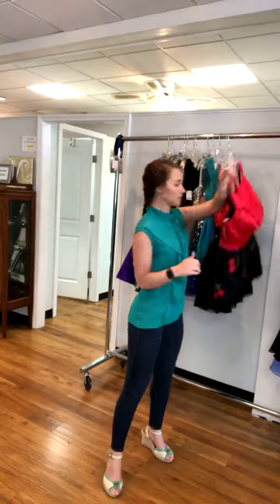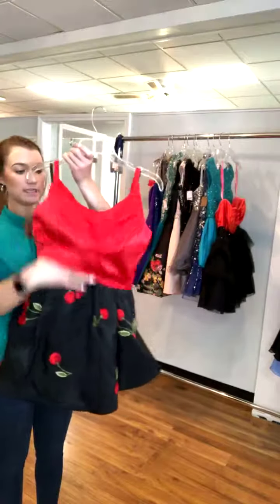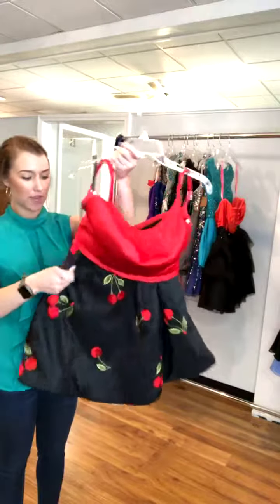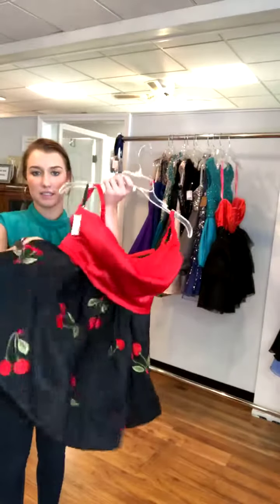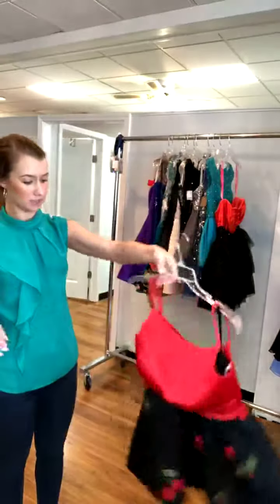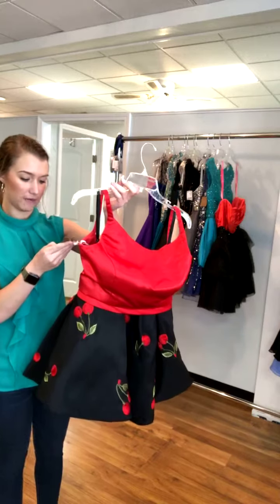So the first one that I pulled today, I'm going to try to go through these pretty quickly. This one is a red satin bodice, and then it is a black skirt with little cherries on it. Super adorable. This would be really cute if they asked you to do a summer themed cocktail dress. It does have pockets, which are super fun. The back of it is a little V back, and then it is a zipper back skirt. This one is a Sherry Hill size 6. It retailed for $300 and we have it for $155.